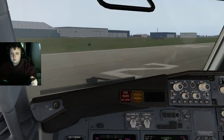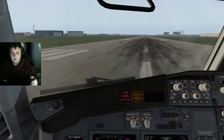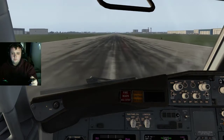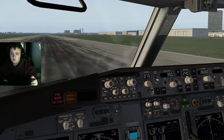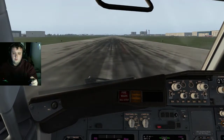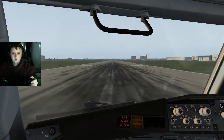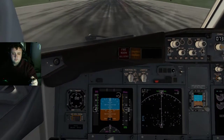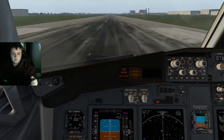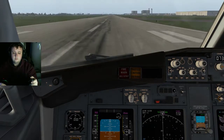So what we're going to do for this takeoff, we're going to take off and hold the runway heading for a little bit until we get up to about 1,000 feet. Alright, full power. We're off the brakes. And we're going to watch it here. Once we hit 135, we're going to pull back.